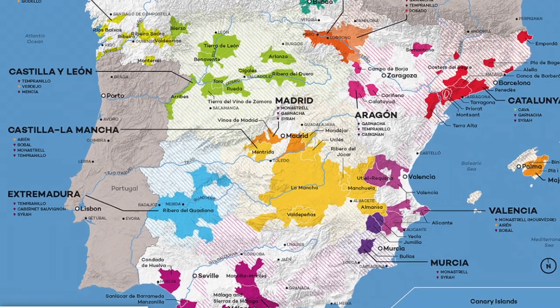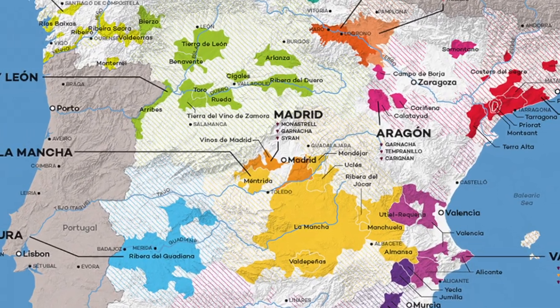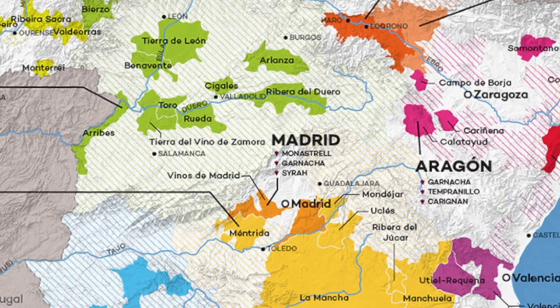Family run and operated as well, coming out of Ribera del Duero, that you can also see again over my right shoulder. The wine itself sees a little touch of oak, about 20% of it sees some oak treatment, while 80% stays in stainless steel.